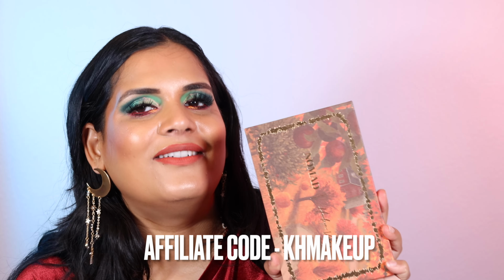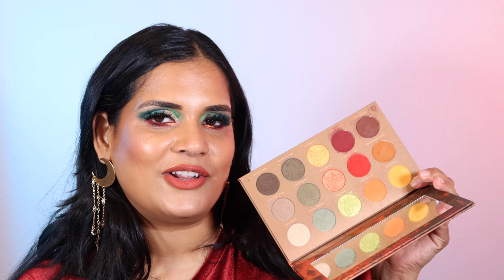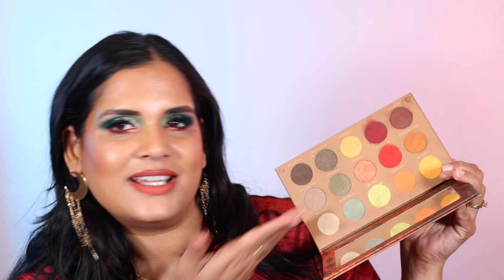You guys are going to be just as shocked as I am, because I honestly think this is kind of a basic bitch palette, but I love this Nomad Cosmetics and Hudson Valley palette. It's just like fall in a palette. My husband wants to go look at fall leaves and I'm like, they're right here. The fall leaves are right here.